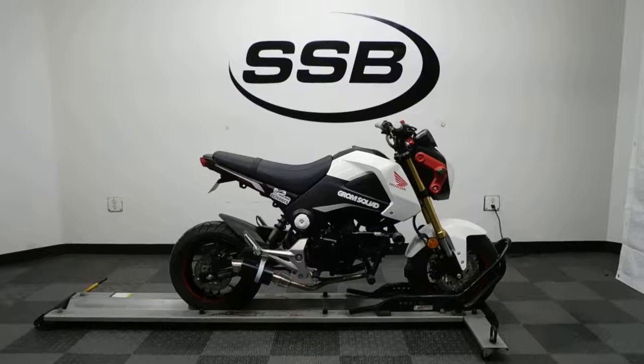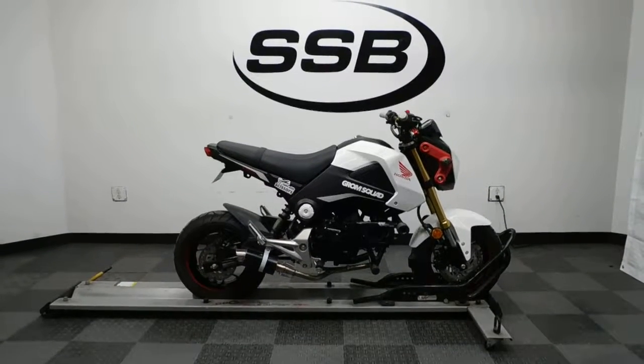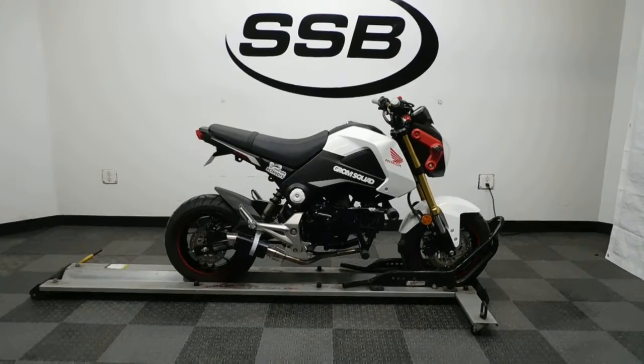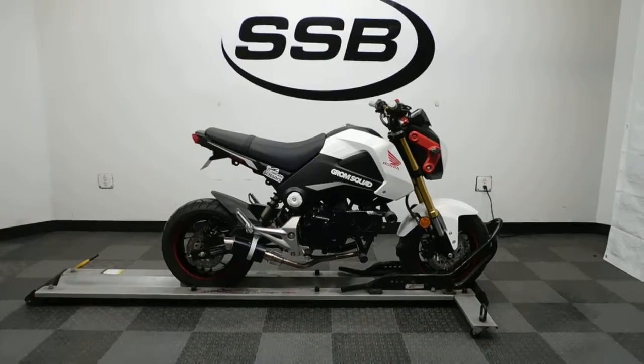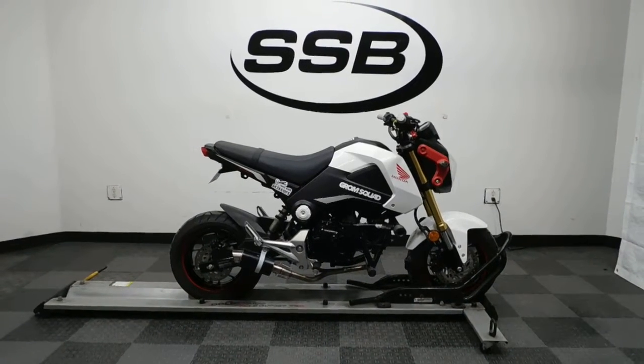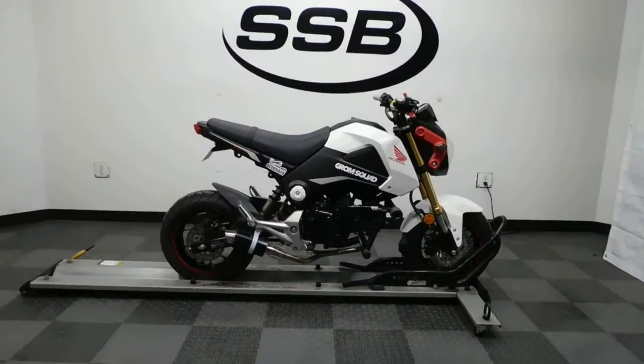This customized mini bike has just under 1,100 miles on it and is still in excellent condition. It does show a couple of imperfections, which leads me to think it was either dropped or tipped over, but I'll show you as we walk around, plus the highlights that are on it, and then we'll fire it up for you.